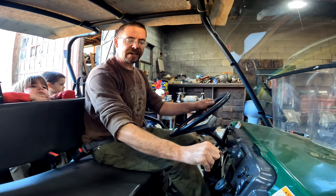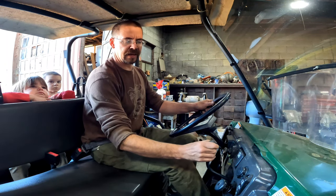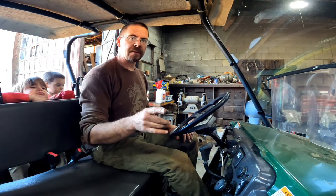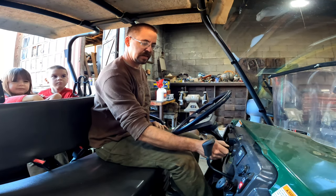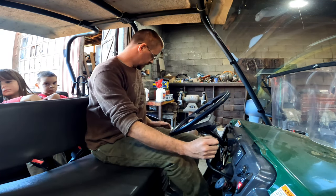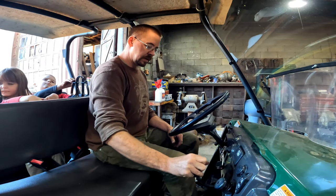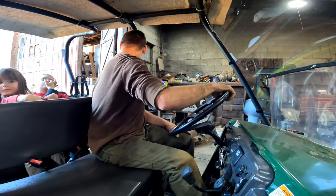Yeah, there is a little bit of grinding. I don't know if you guys can hear that. I think we do need to adjust the shifter a little bit. Let's do that before we go anywhere. All right, let's try this again. I adjusted the idle down a little bit. It seems to be better. That's better. Low. There we go. And reverse. Not grinding near as bad. Idle was just up a little too high.